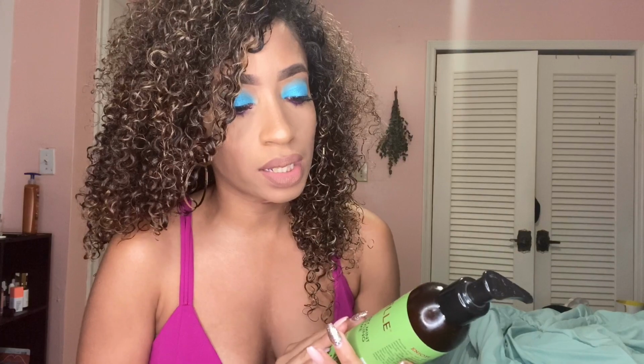Now, I recently tried their deep conditioner and I really liked it. So I was just browsing in Walmart, and literally this was the only thing left. They didn't have anything else available from the line. So I said, well, I really like their deep conditioner. Let me try this styling product.